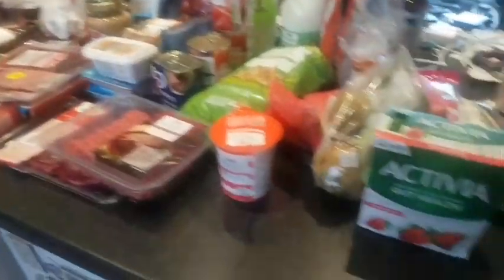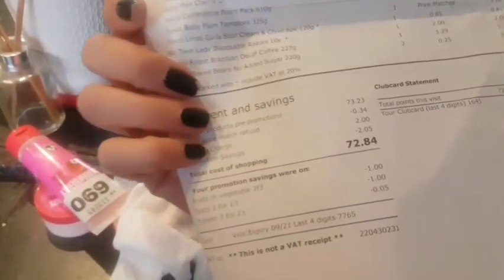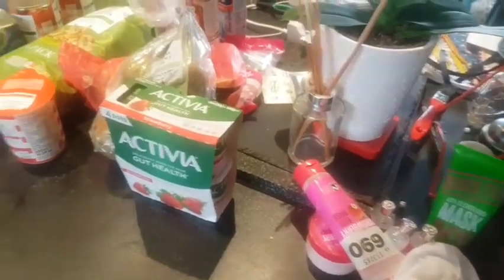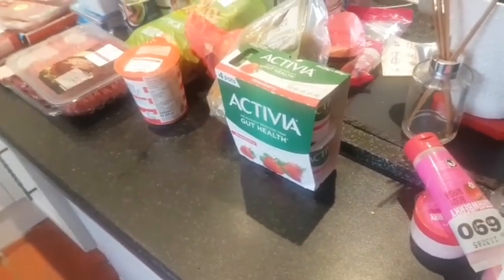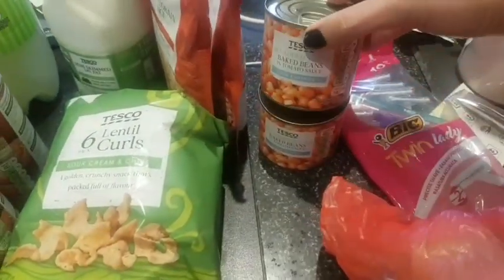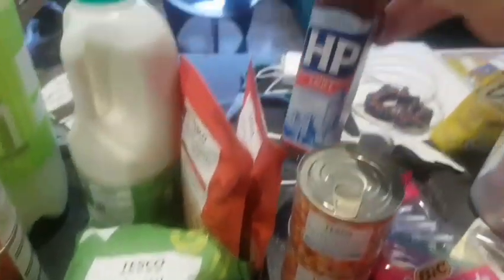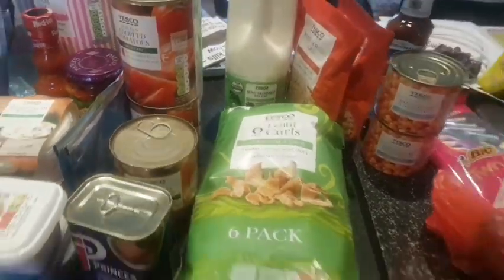Right, Tesco orders here, and it's all been wiped down. Came to a total of $72.84. It should last us a couple of weeks. There were 3 substitutions in there, but they're nothing awful. Right, starting with some stuff that is just for mum. So she has her Activia yogurts, some pears, some bananas, lentil curl crisps, a couple of tins of baked beans, HP sauce, brown rice and semi-skimmed milk. So they're just for mum.